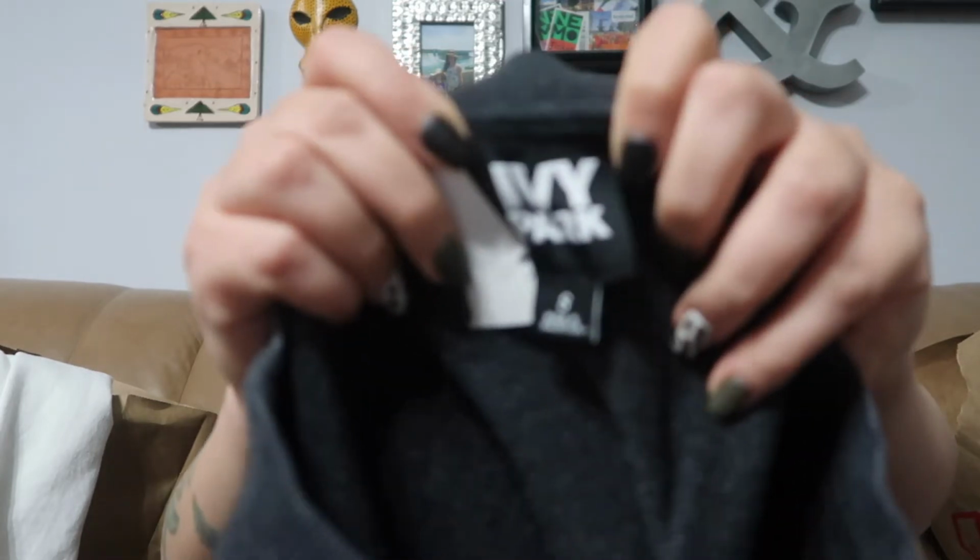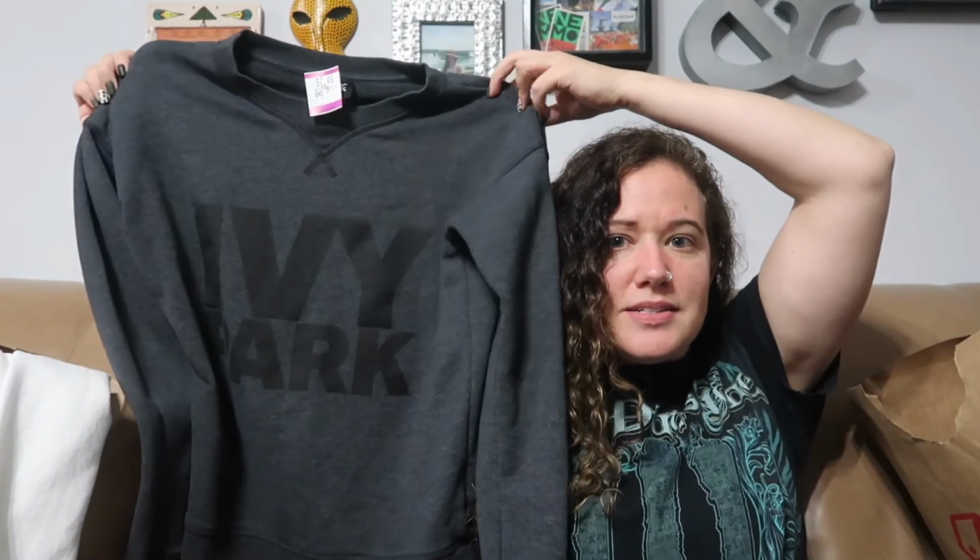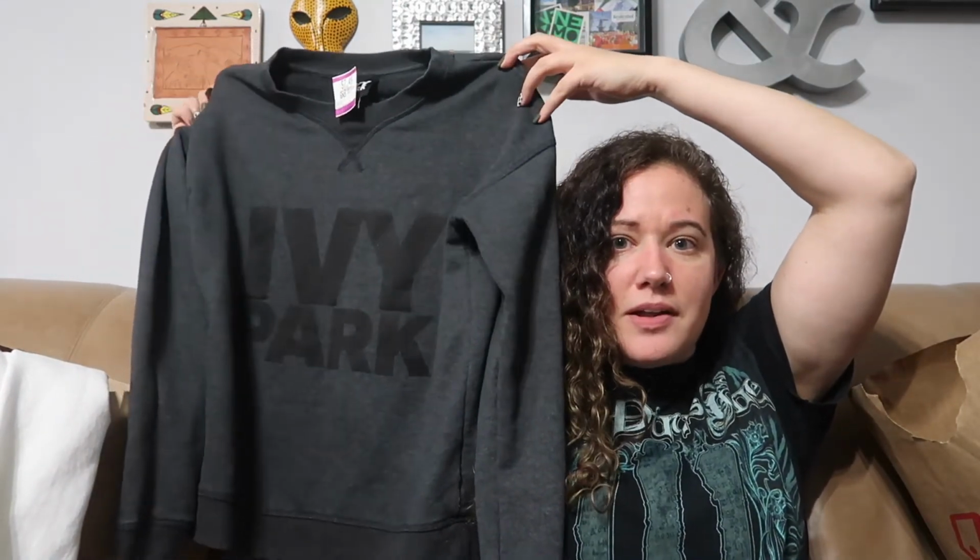This is an activewear piece I haven't found in quite a while, but it always does really well for me. This is Ivy Park, size small, so it's Beyonce's activewear line. It's just pretty basic. It just says Ivy Park, spelled out on the front, dark gray. But like I said, it sells really well for me. Not for a whole lot, but it usually moves really quickly.